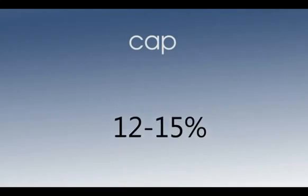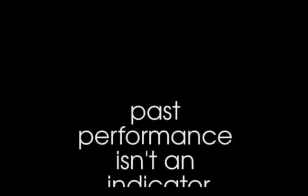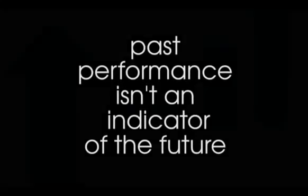If you think market caps of 12 to 15% are a poor trade-off for a contractual guarantee of a 0% floor, you're just plain crazy. Naturally, past performance isn't an indicator of what will happen in the future, but I think it's safe to say that the market is going to have up years and down years. Protecting yourself from huge losses is one of the primary advantages of the IUL.